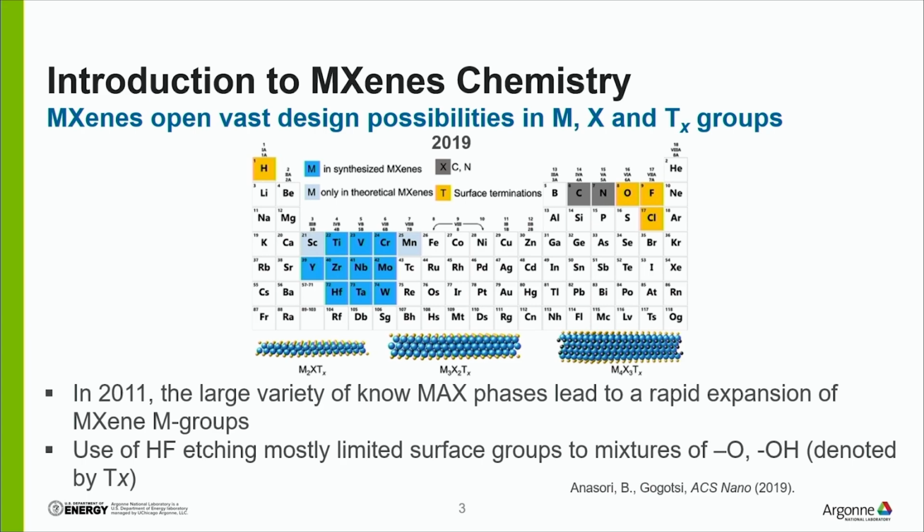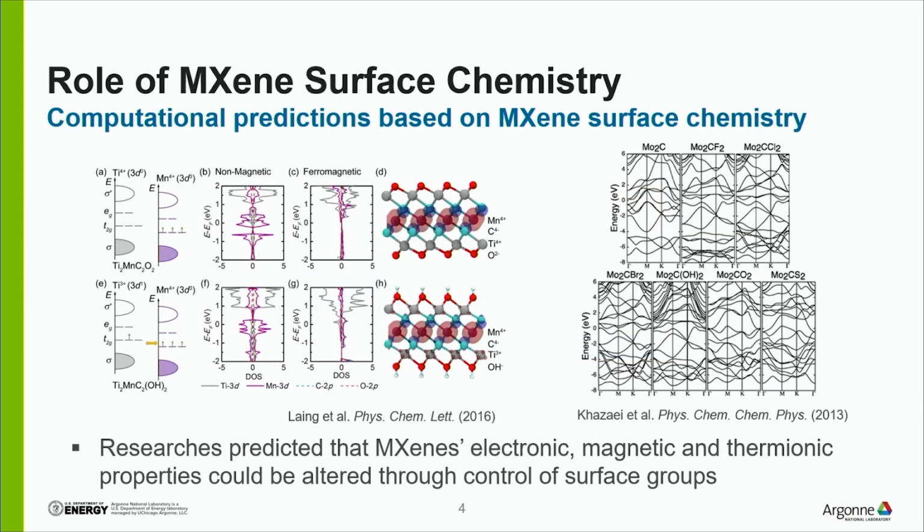Now, this was at 2019, so 8 years after the discovery. And even though there was an expansion in the different metal groups that you could make these materials out of, the surface groups were still pretty much limited to oxygen, fluorine, and most recently chlorine. And that's despite there being significant interest in tailoring these properties, because there was a variety of theoretical work that showed that if you could change the surface groups of these materials, you could actively tailor their properties and introduce new effects.